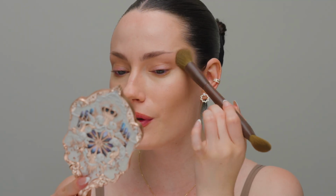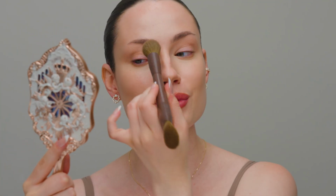Blending out that contour on the eyes using this big fluffy brush not only saves you a ton of time if you're in a rush, but it also gives you a very diffused and effortless look. I don't know why I actually love blending out my eyeshadow with a big fluffy brush sometimes. It hits different.